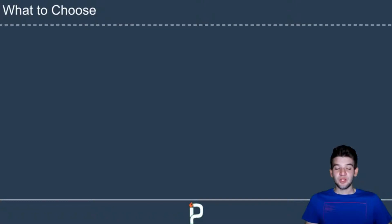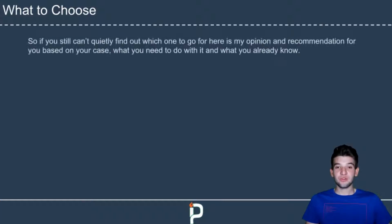What to choose? This section is just my personal opinion. I'm trying to help you with this. I'm going to give you some cases, and if a case I give you matches yours, you can go ahead and try it. If you're trying to learn a language, or to use one language over the other for building a project, this section might help you. If you still can't find out which one to go for, here is my recommendation based on your case: what you need to do with it and what you already know.